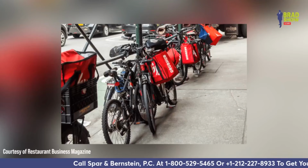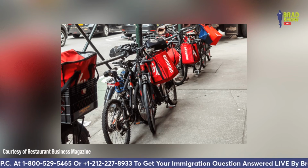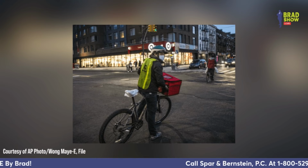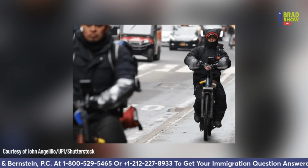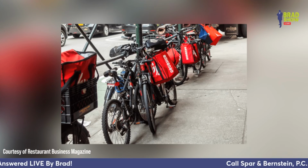And New York City estimates the number of gig delivery food workers at 65,000. A lot of these delivery workers who are working as independent contractors are immigrants or undocumented immigrants. Why would an undocumented immigrant want to do this job? Well, you got to find money somewhere. But also, if you're working as an independent contractor under the law, nobody has to check your documents to see if you're legal to work.